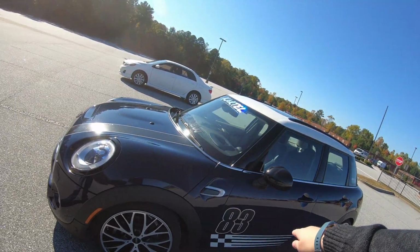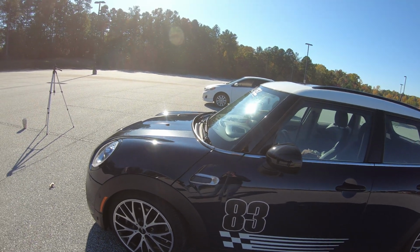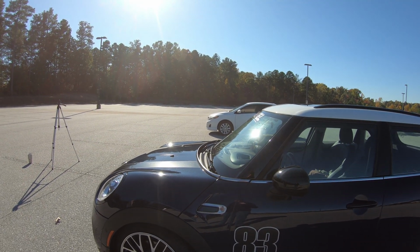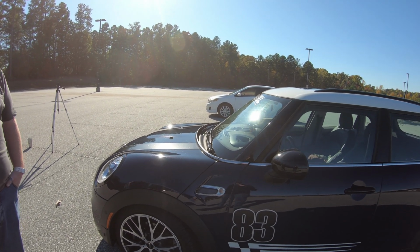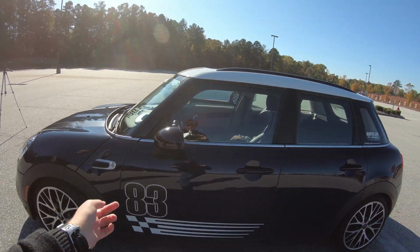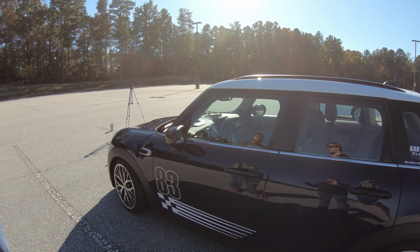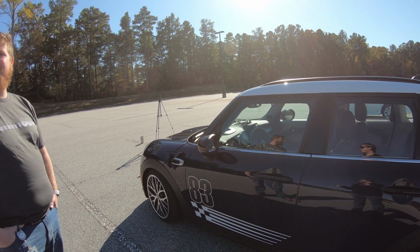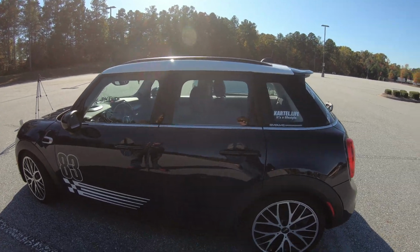And I love these racing stripes and number. What does that 83 mean? It really doesn't have any meaning right now. It kind of came with the car. I will be switching them out to something that has more meaning to me, but I'm still deciding on that. Love the racing stripes. I'm curious, when you go to a track and they ask what number you want, can I be 83 since it's already on my car? It makes it a lot easier.